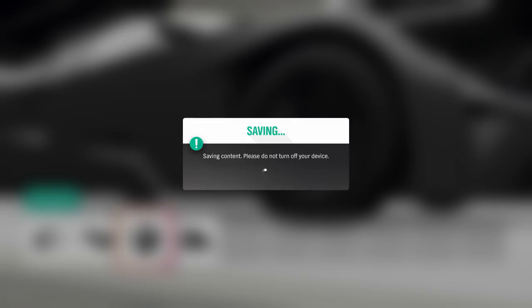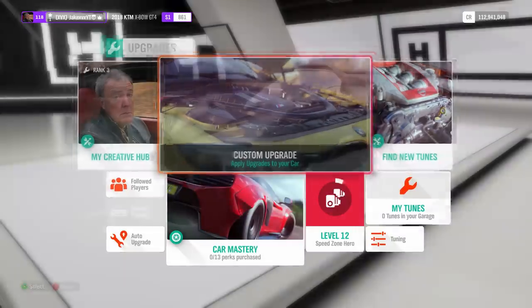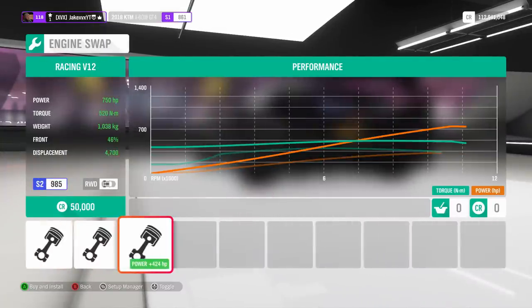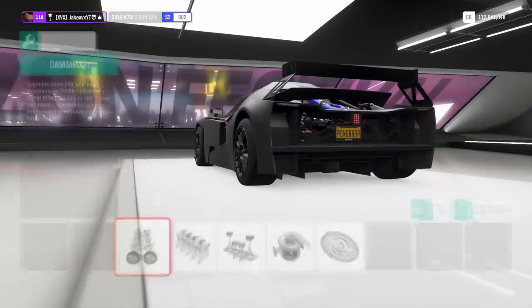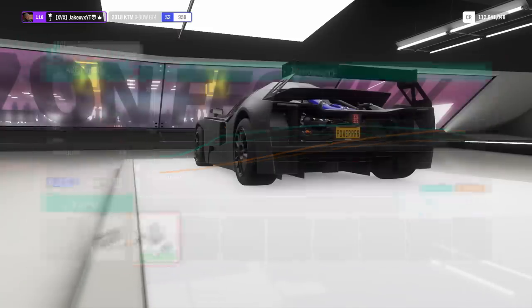As I was saying earlier, guys, I recommend getting this car when you can, because this car is going to be worth a lot of money in the future, especially for when it's not available on the Forzathon shop, which it will be eventually. There's not a massive amount of upgrades. There is quite a lot of engine upgrades, which is decent. So if we go ahead and do this, there we are.